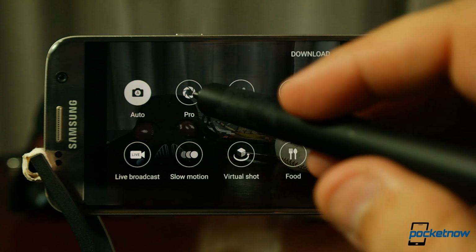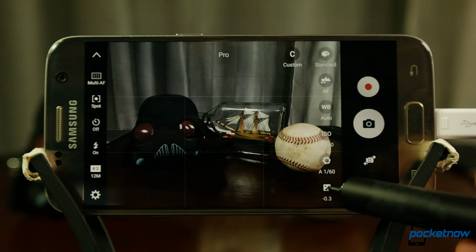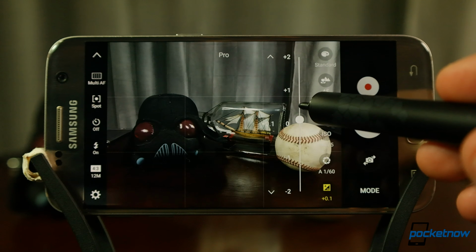Samsung's app is the busiest of the bunch, but still offers a reasonably simple auto mode and fantastic controls for people who like to dig deep.